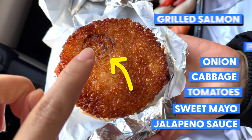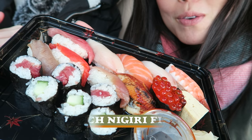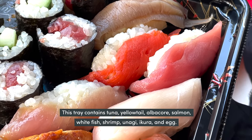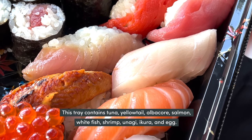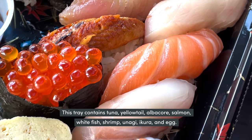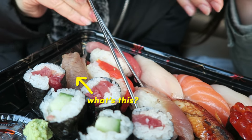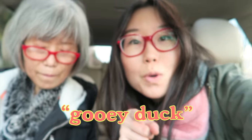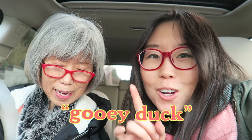Is that a smiley face burnt into the rice? Which of these shall we try first? From the mildest. It looks like they gave us one of each type of fish, so we just need to half and half it. Now what's this one? This one is from shell something. I forgot the name. Oh, gooey duck. Yeah. I ordered a gooey duck.